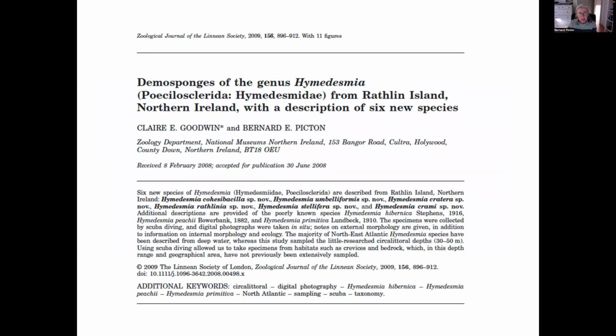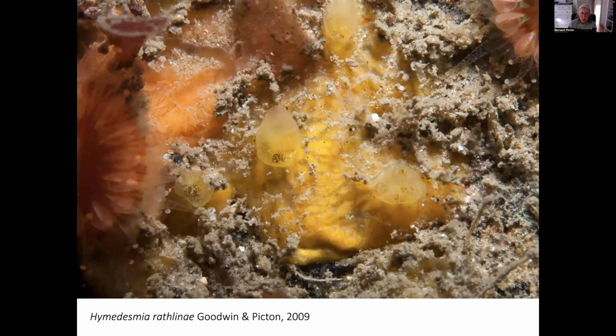So Claire and Bernard also described an additional 6 species of a particular group called Hymedesmia, and this is one of them that they named after Rathlin, Hymedesmia rathlini. And it has these elevated pore sieves that are very flattened on top. So I think that's one that once you get your eye in for is easy enough to identify.